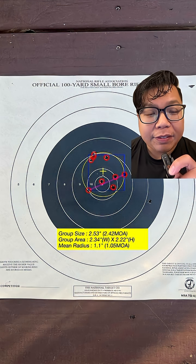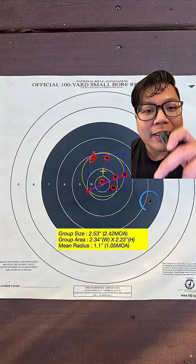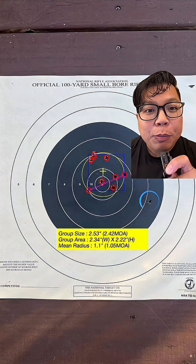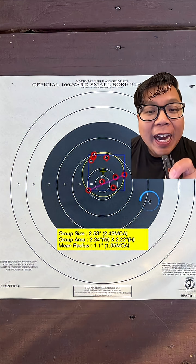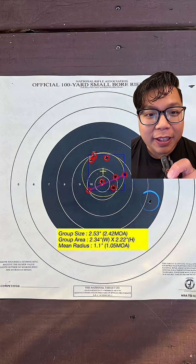I went back to the range after getting a sight tool that worked and tried again. If I hadn't pulled that shot, that one right there, that would have been a 2.4 MOA group. That's tighter than the SP1, but unfortunately doesn't count because of the flyer.